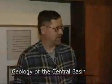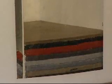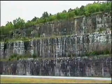All right, I'm Ron Zarowski. I'm the state geologist and director of the Tennessee Division of Geology. As geologists, the rock layers we look at are like a book. The layers are like pages in a book. They can tell us a lot about what was going on millions and millions of years ago.